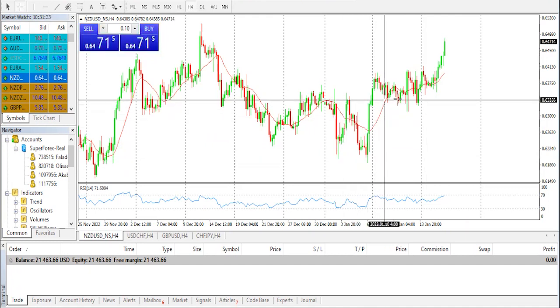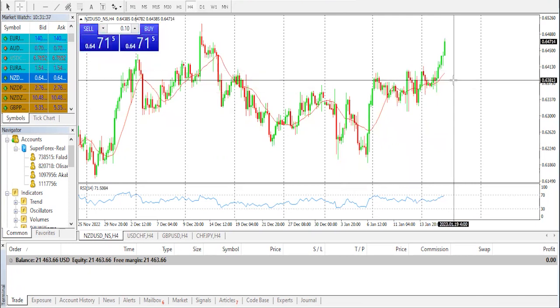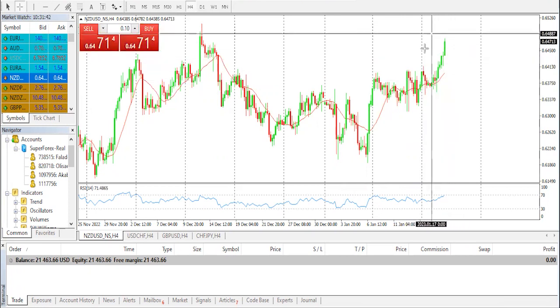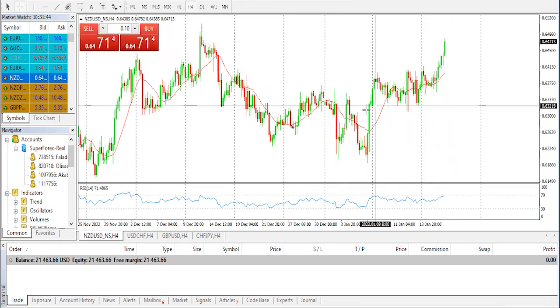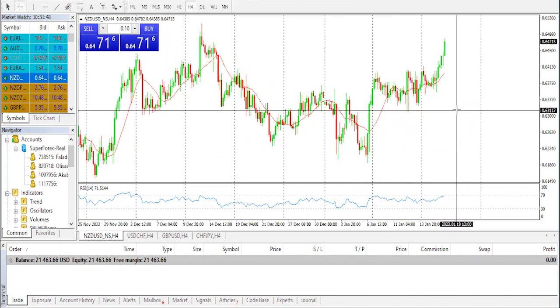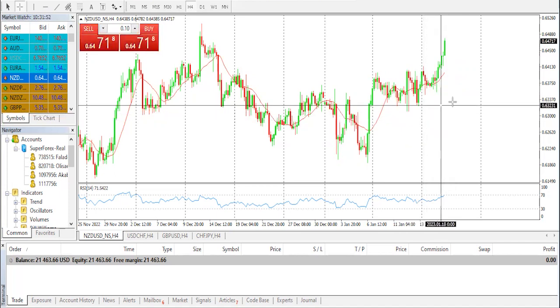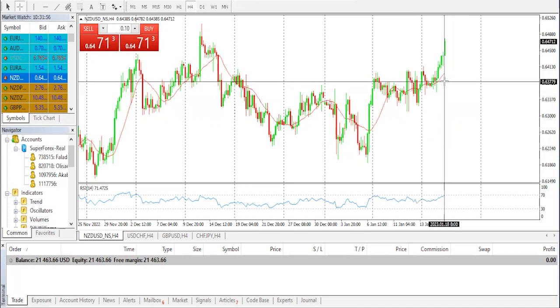This leads to a fresh leg down in the US Treasury bond yields, which should act as a headwind for the buck and favors the NZD USD bulls. And also from a technical perspective, sustained strength beyond the top end of a 1.5-week-old trading range supports the prospect for further near-term appreciating move for the NZD USD pair.